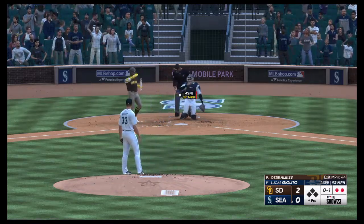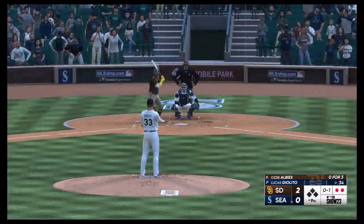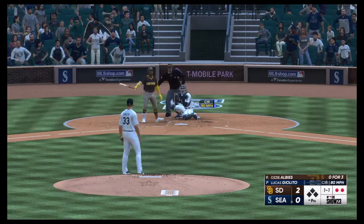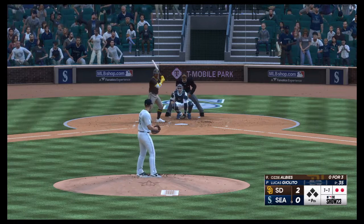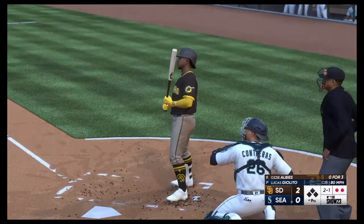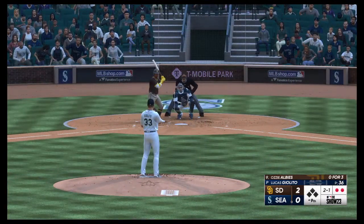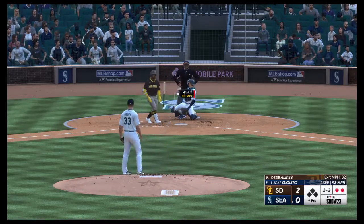Swinging, a foul over the screen and back out of play. Next offering way off the plate. And that skips in the dirt. Right-hander kicks, deals. Slapped foul.